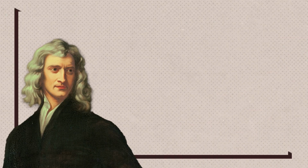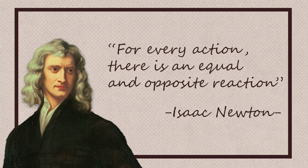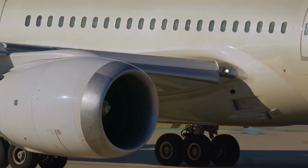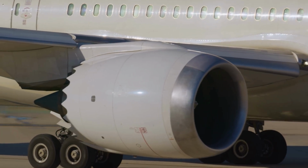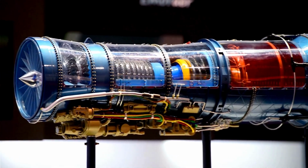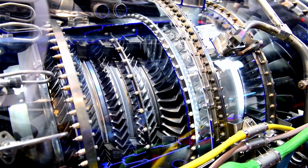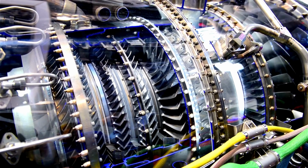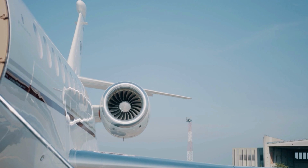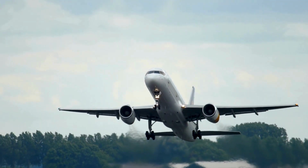Sir Isaac Newton discovered that for every action, there is an equal and opposite reaction. An engine uses this principle. The engine takes in a large volume of air. The air is heated and compressed and slowed down. The air is forced through many spinning blades. By mixing this air with jet fuel, the temperature of the air can be as high as 3,000 degrees. The power of the air is used to turn the turbine. Finally, when the air leaves, it pushes backward out of the engine. This causes the plane to move forward.